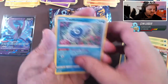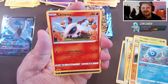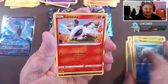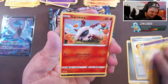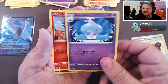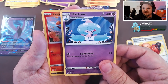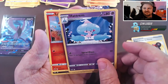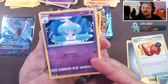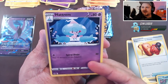Cast form, rainy form. Already got that. Larvesta, emo Larvesta hanging out, writing you poetry. Hatrem looks like a cartoon from the 70s, like the Jetsons. Is that art? Oh, yeah. Yeah, it does. It has that kind of classic 70s sort of, what am I thinking of? It's kind of got that retro pop look. Yeah, yeah, yeah.